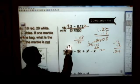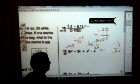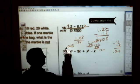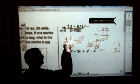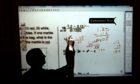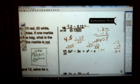0.045, was that the answer? It's 4.4. Oh, I forgot to move this over. Sorry. Is it 45? 4.5, two decimal places. Where'd you go wrong, Liv? Instead of 0.12, I wrote 24. Yeah. Sorry, I should have done that order. Nice, and there. Aiden?